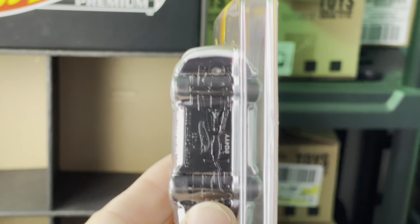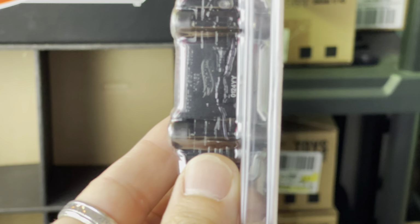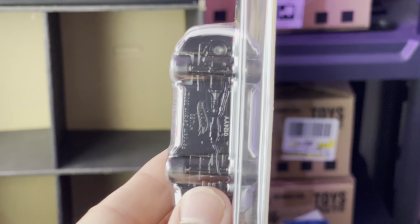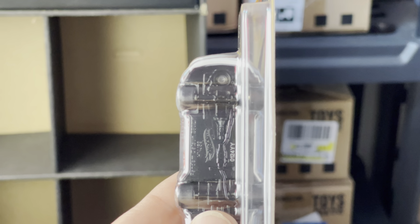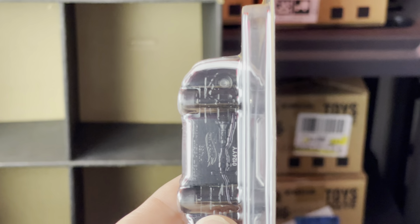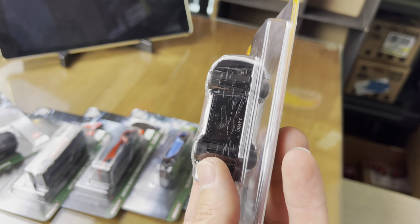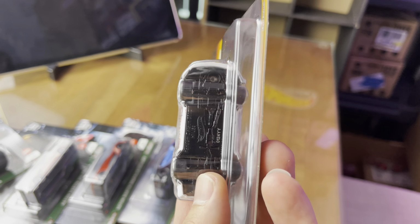Wow, now that I'm looking at it from the bottom, can you focus? I don't know. What do you guys think? Leave it in the comments. It kind of does look cambered, but I don't know how they would have pulled that off. I mean, I am seeing the top of the wheel closer to the body. Yeah, maybe there's a little camber there. I don't know, dude. It's tough to say. I don't know how they would have done that.